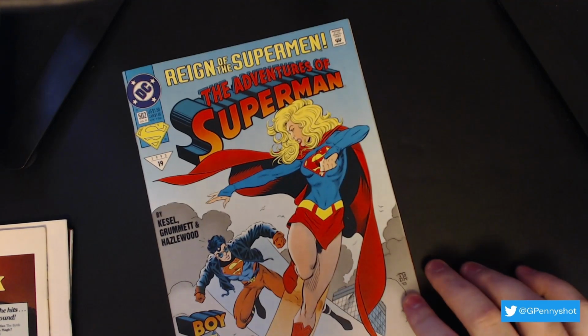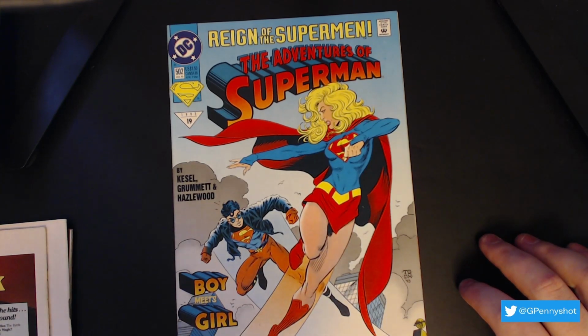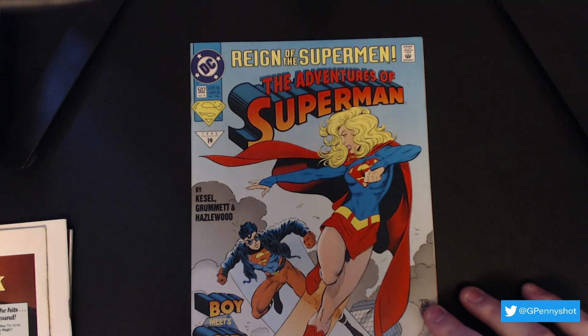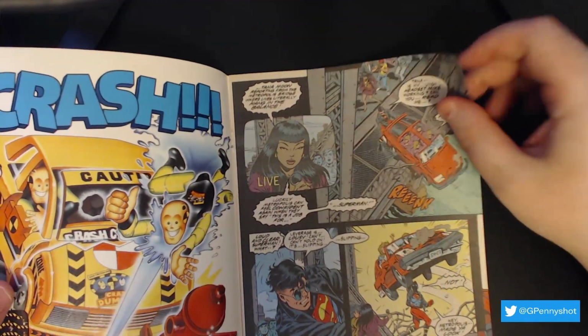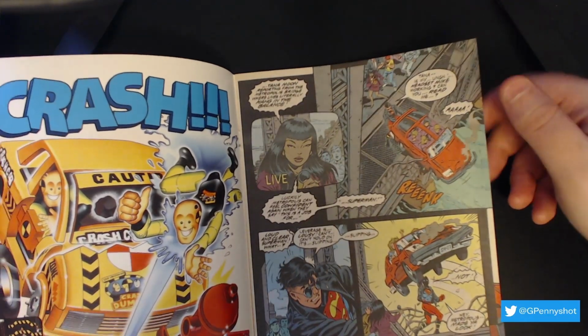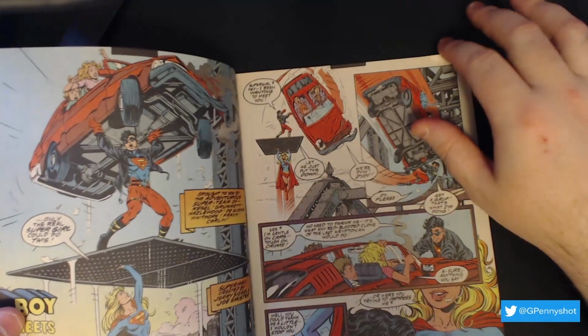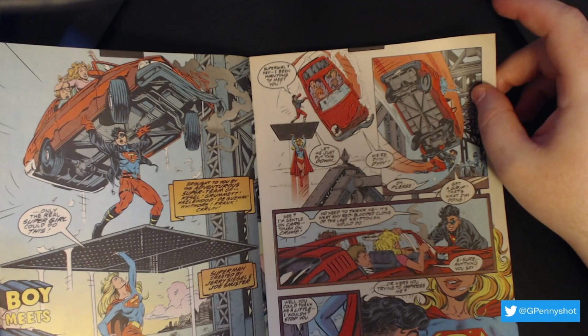Looks like first we have The Adventures of Superman, Reign of the Supermen. This is number 19. Superboy meets Supergirl. This is, what is this? 502 from July 1993. I don't really care too much about Supergirl, but I'm a big fan of this, I guess, era of Superman, because it's kind of what I grew up with. And I always loved it. Who are we looking at here?